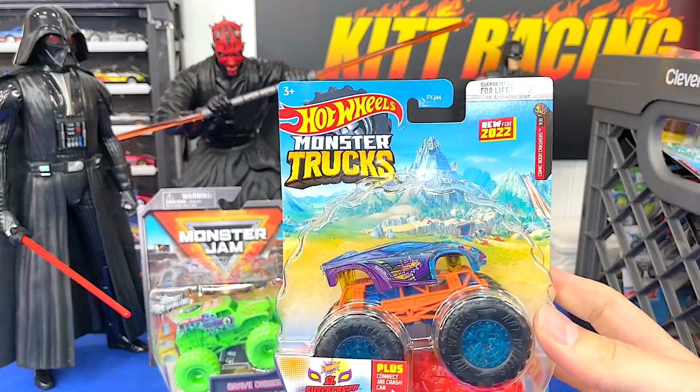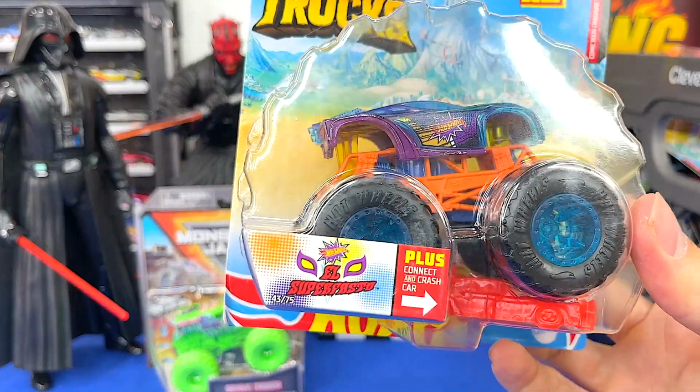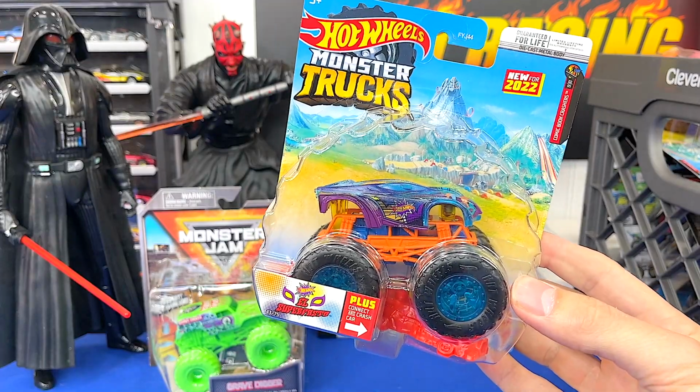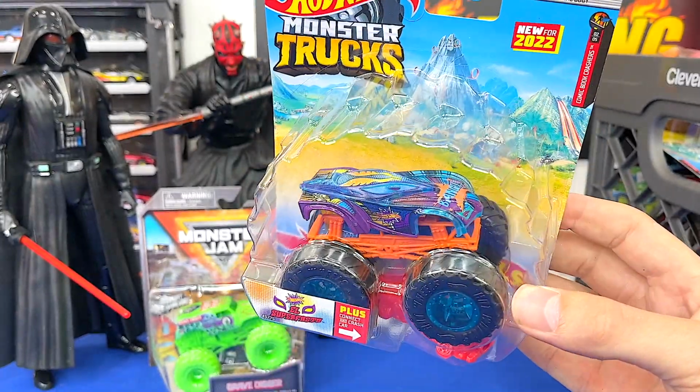And the next truck up I just picked up from Walmart is El Super Fasto. I have been waiting for a recolor of this truck for a long time, and I finally have it. Let's see if he can beat the king.